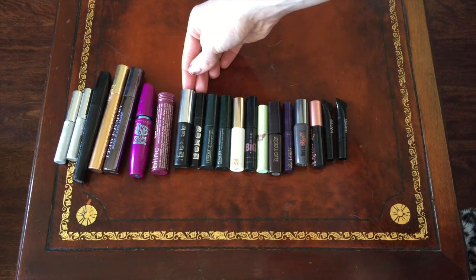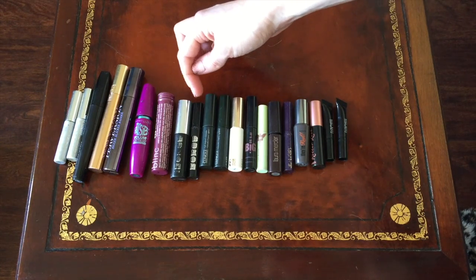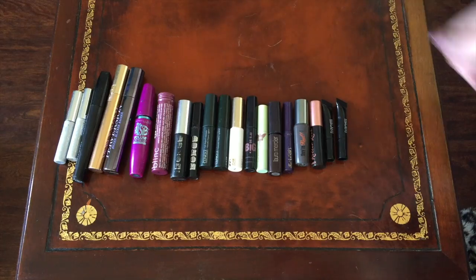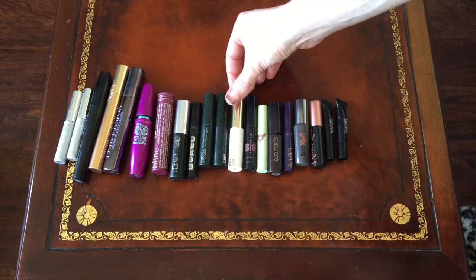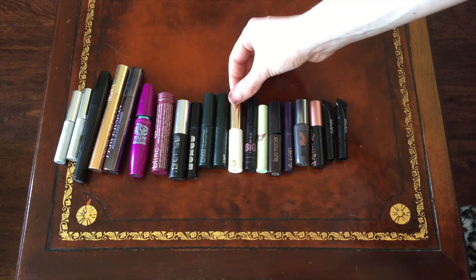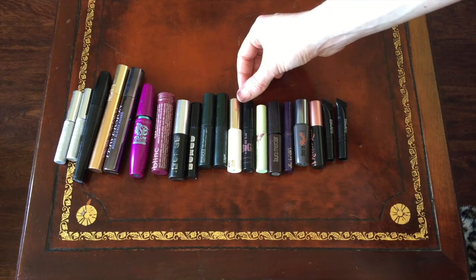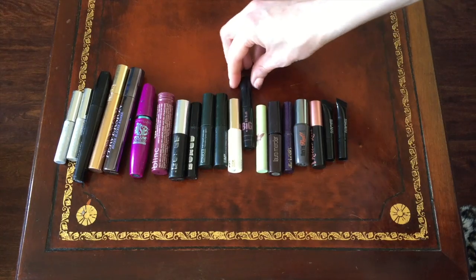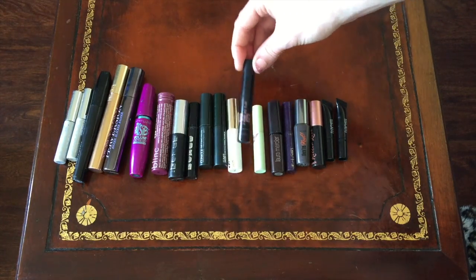I have 2 of the Buxom Lash mascaras here. These were pretty good. They're really nice for getting any clumps out of your lashes. I have 2 of the Clinique High Impact mascaras here. One from Estee Lauder. This is the Sumptuous Volume Lifting Mascara. This one from Elizabeth Mott. This is the It's So Big mascara. This one is really good. I would definitely look into purchasing this one online somewhere.